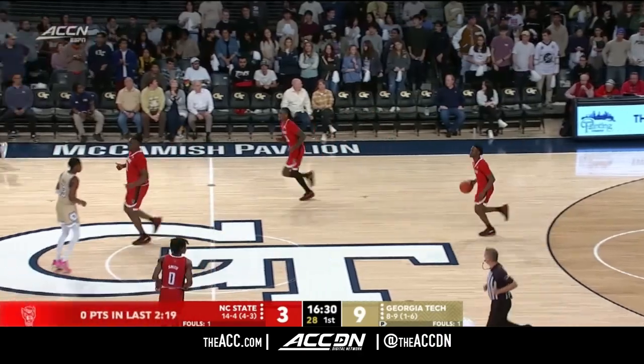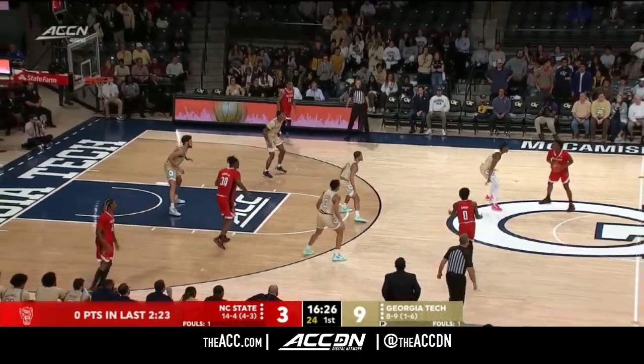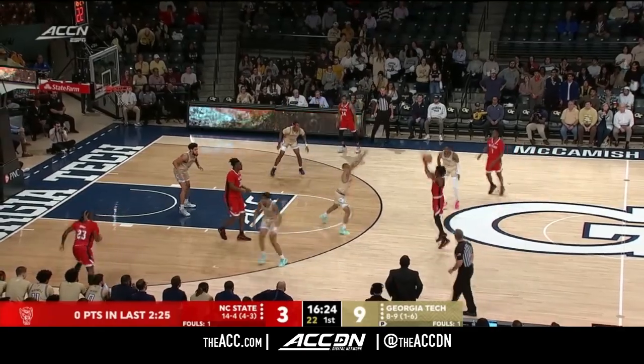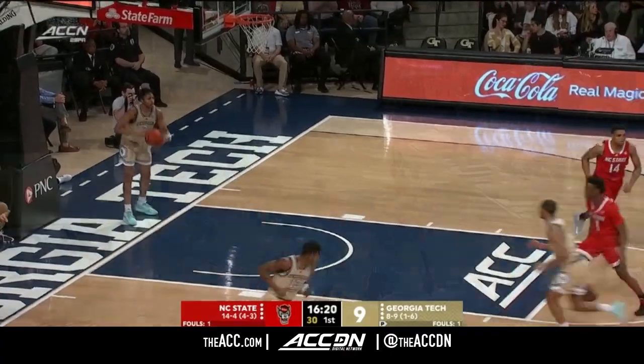The back door is always going to be a look. Josh Pastner has his team prepared for that here this evening. Terquavion Smith from way downtown. Hey, we might want to call that midtown.